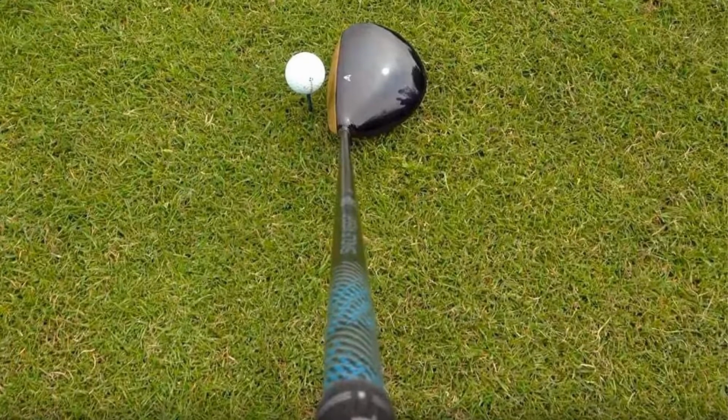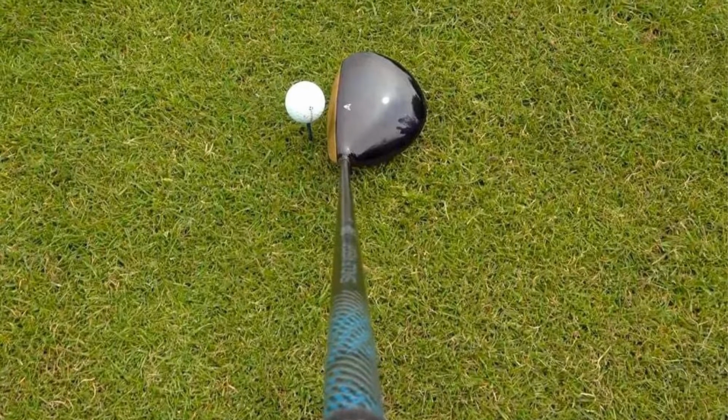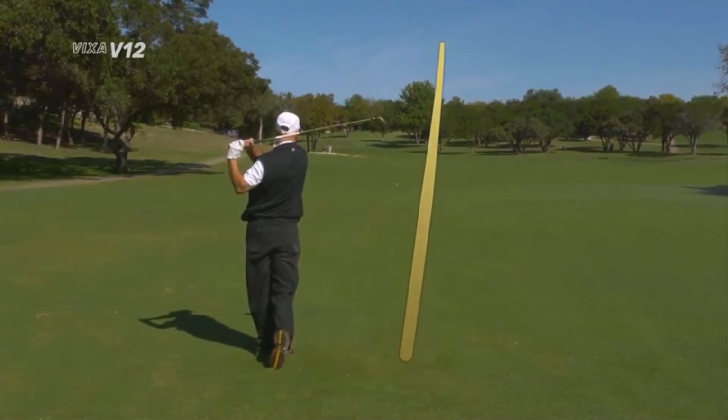Pros: higher launch, optimal forgiveness, easy to play and launch, improved playability, lower center of gravity, higher launch of the shots, reduction in spin. Cons: the flex is too stiff for some people.